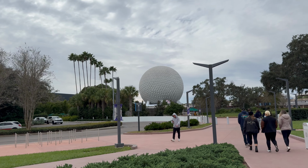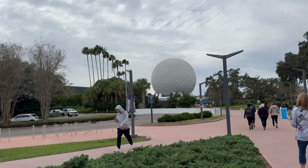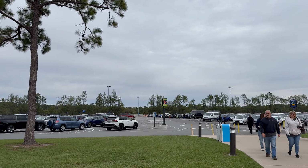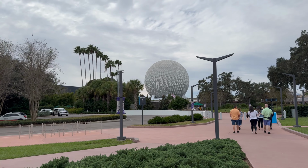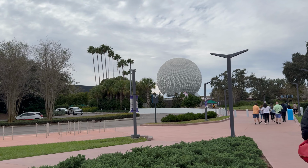So here's an awesome view, just a few steps from the car. Check it out. I'll turn around and show you. See, just down there with those orange people, the people in orange vests. Spaceship Earth. It is really chilly today. It's awesome. It's like 55 degrees.